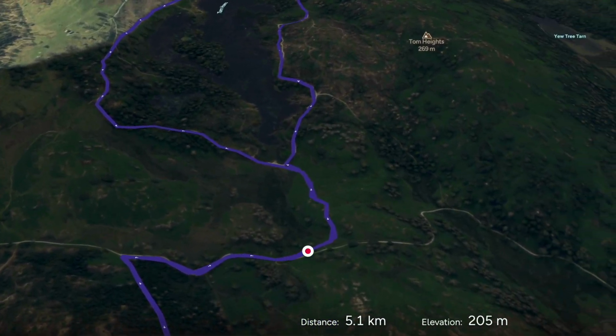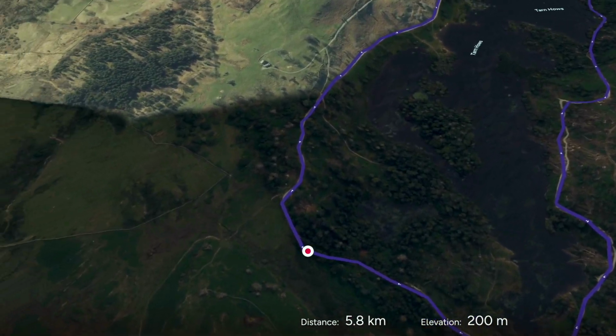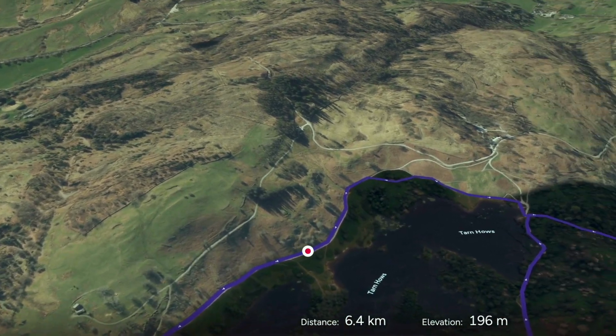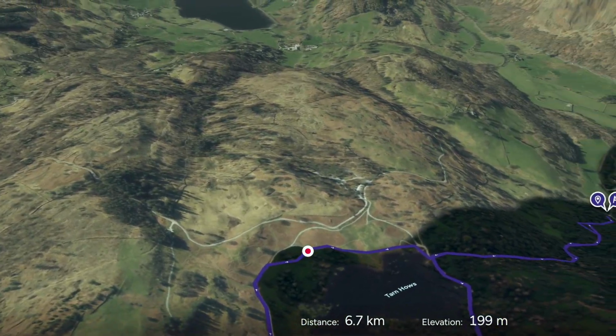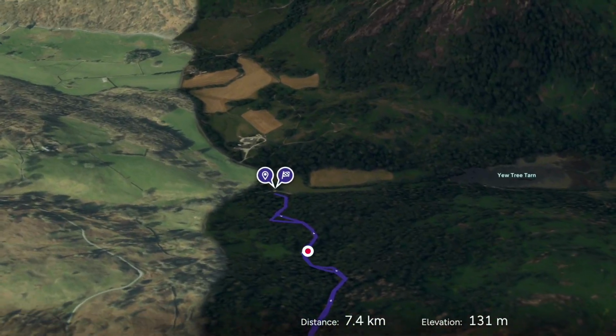We trace the same path back, and then head around the rest of the tarn in an elevated position, which gives us stunning views across the water. This is a walk you can do very easily in an afternoon. We can then get to the small dam once again and work our way down past the waterfalls back to the car park.